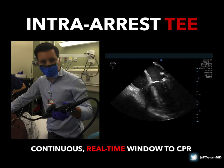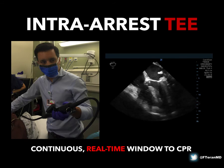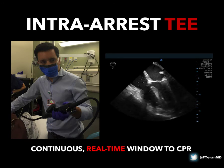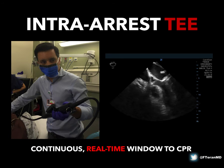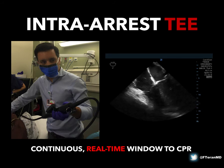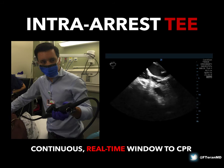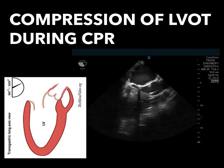That's a mid-esophageal four-chamber view that shows us essentially the same apical four-chamber view that you're used to, but inverted. And you're seeing the compressions that are happening in this case, and the epinephrine is going in, as seen by those bubbles in the right atrium.